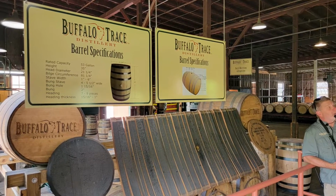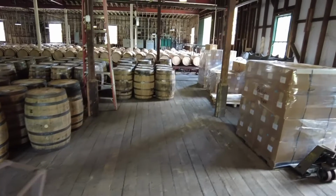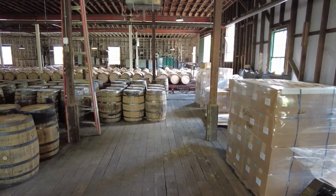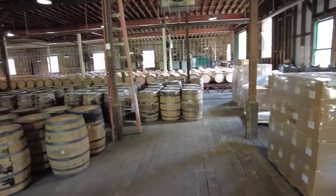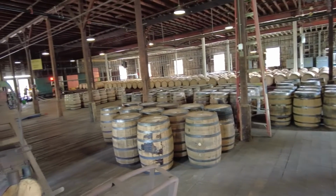And what you do is you follow a barrel through its life cycle at Buffalo Trace. And this tour, I thought, was just amazing. On this tour, you went right there on the production lines. This was not a show put on. You're walking around the production area, and it starts where they're taking the barrels from their cooperages. Most distillers do not make their own barrels. They contract. There's a couple of different cooperages in Kentucky that make them.